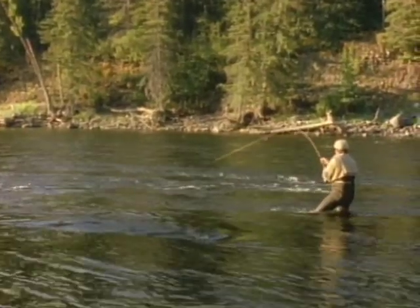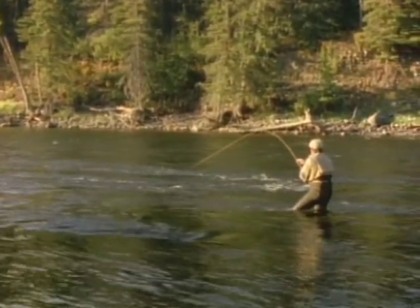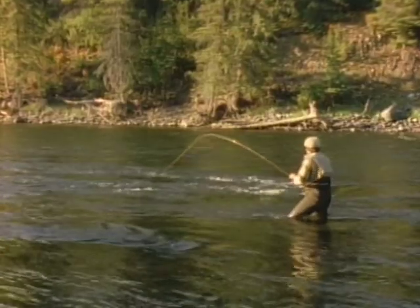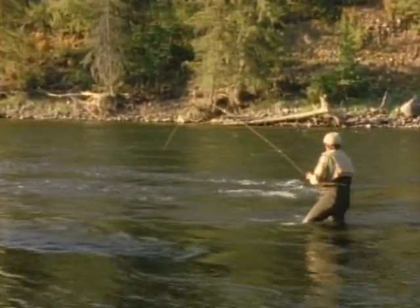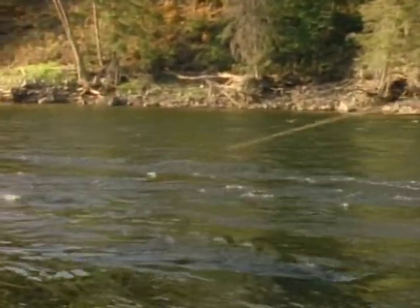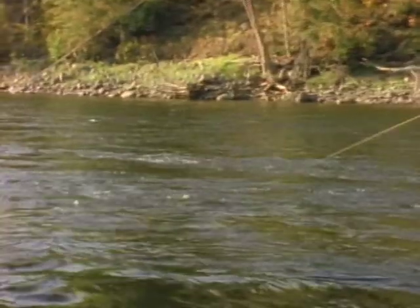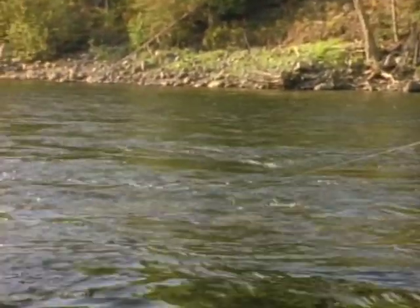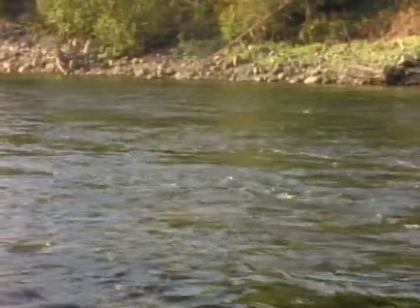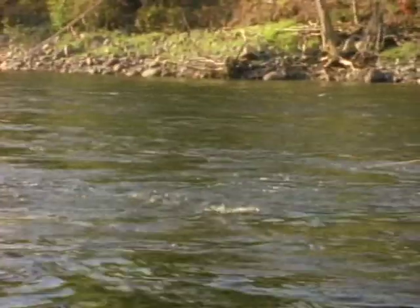See that real steady, deep throb? That's usually the sign of a big male. Now you can fight these fish sometimes for an hour with these really big guys. I don't know what we've got here yet, but I can feel his head shakes and he's big. Oh yeah, he's a good one. He may not be a world record, but he feels real strong. See how he just won't come up? I think it's a big male.